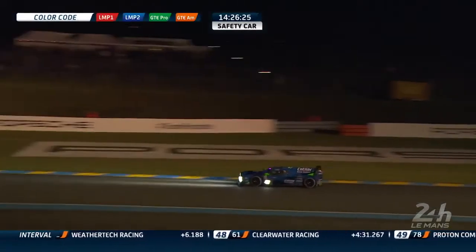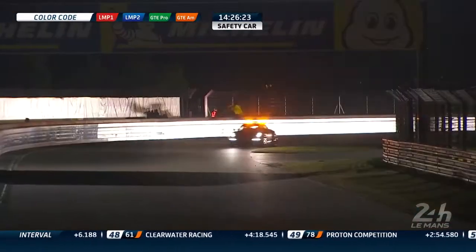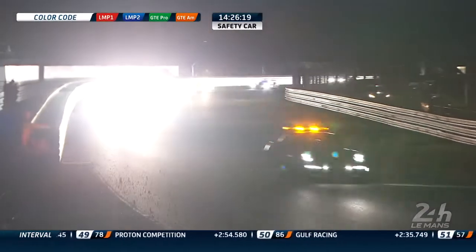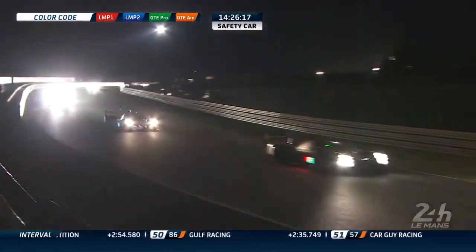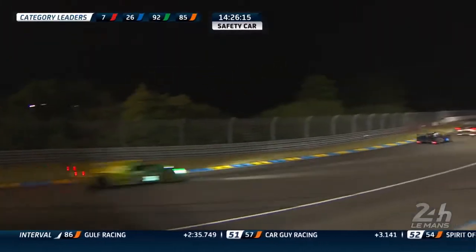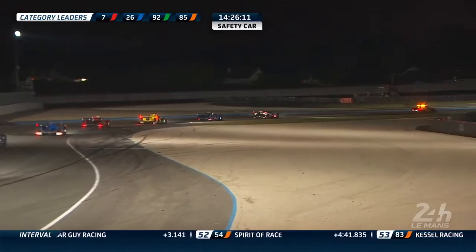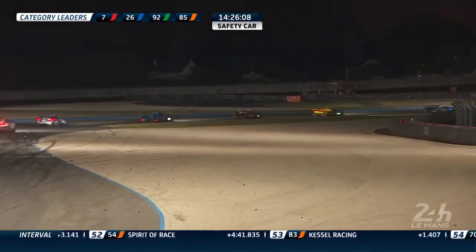Obviously, Toyota are the favourites for a 1-2, but you have to keep fighting. And last year, it was well on for anything to happen as well. So let's see when the sun comes up in the morning. That's a better indication of where we lie.